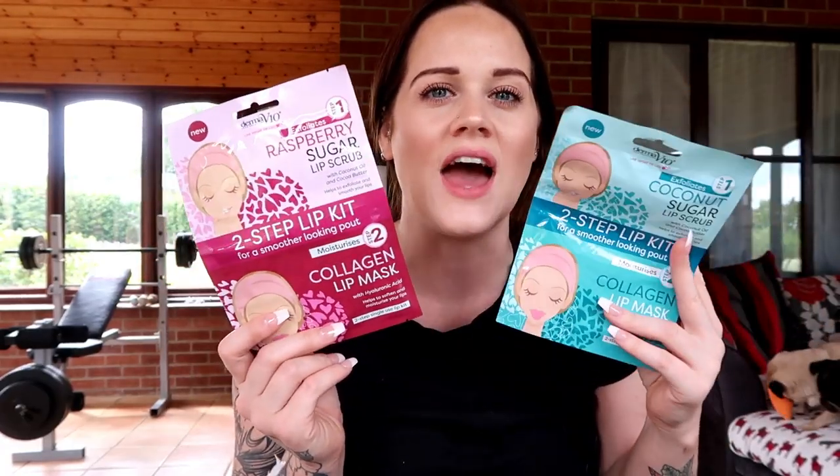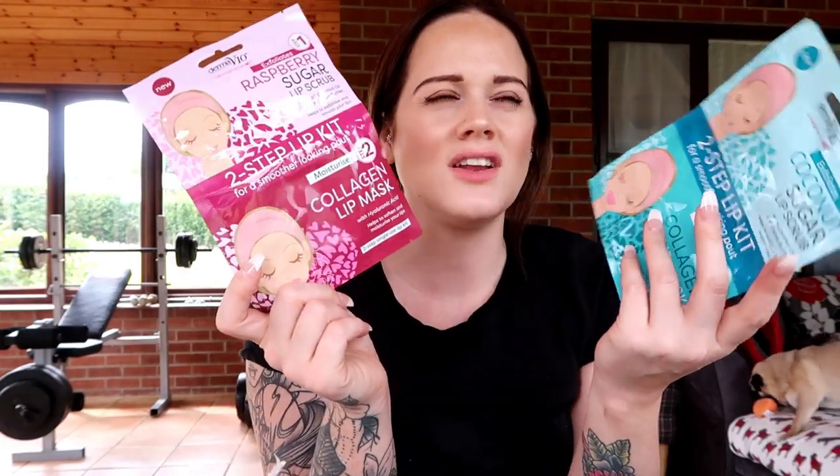Okay, the last two things I'm going to show you, which, to be honest, I don't think I really need because I've got loads of these and I say this every time. But I thought I had to give these a go. It's by Derma V10. These are apparently new. It's a two-step lip kit for a smoother looking pout. So you have a sugar scrub and then also a lip mask. So this is the coconut one, and then they also did a raspberry one. I just thought I'd give these a go for a pound, because I think some of these lip masks, especially by the brand OK, are really expensive. I think they're like $6.99.